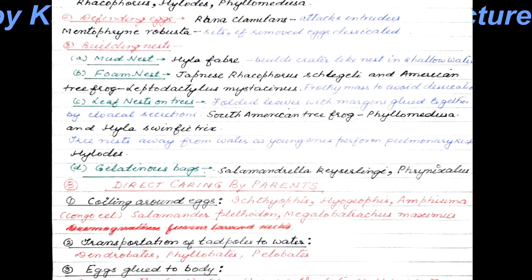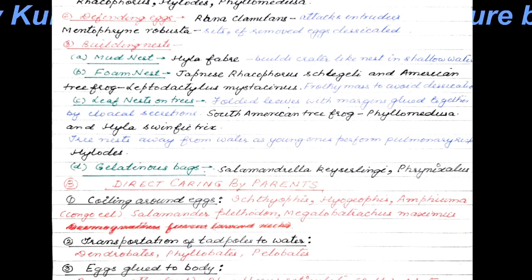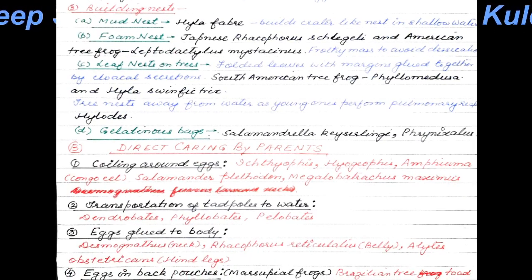The frogs, the amphibians, also create gelatinous bags, like Salamandrella, Caesalingii and Phrynixalus. They create gelatinous bags around the eggs. Now come to direct caring by the parents. Coiling around eggs is done by Ichthyophis, Hypogeophis, Amphiuma, which is also called Congo eel, the salamander Plethodon, and Megalobatrachus maximus. They coil around their eggs and protect them.